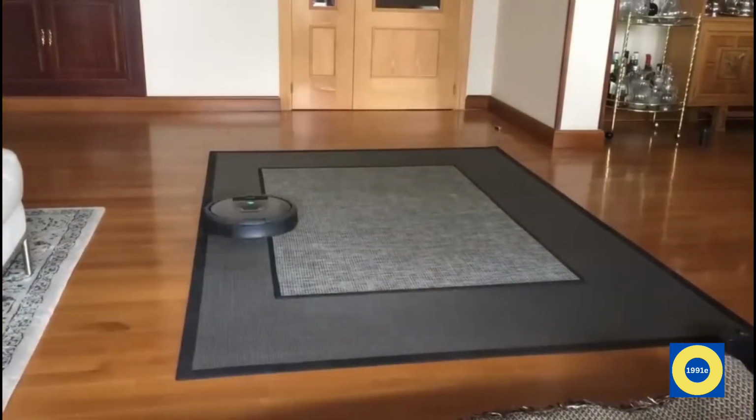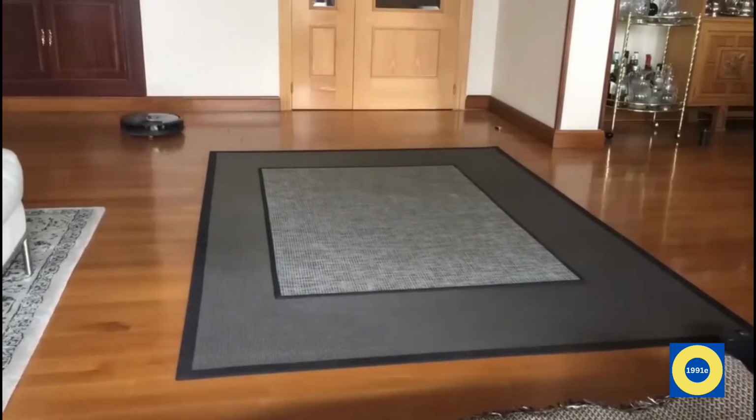Fourth on our list is iRobot Roomba 960, our choice for the best robot vacuum for pet hair. If your pet is the bane of your home's floors, then this robot vacuum is just the thing you need to solve the problem. It is definitely the best robot vacuum for pet hair that we have seen on the market so far.